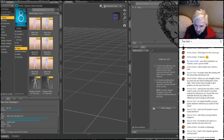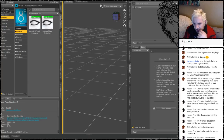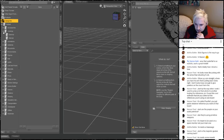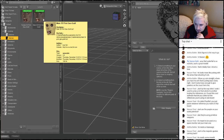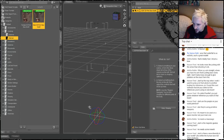Save file me. Don't save. Okay. So I went to anatomy. There were two things. There was something and then Genesis 8. I know. You guys saw it. Just doesn't want to exist anymore. Learning new software is always super fun. Super fun. Content library. Categories. Let's take this here. External. I'm assuming external was stuck in other places. What is this? I have no idea. I'm just gonna click it and see what happens. It's teeth and eyes. Okay. Not helpful.